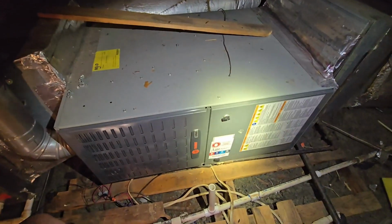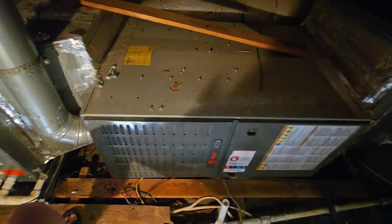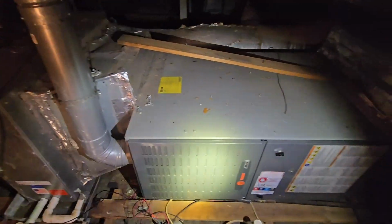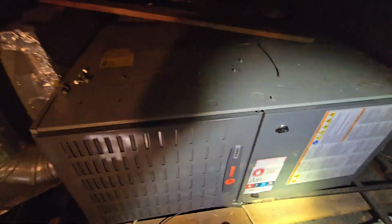So what we're going to look at is right here. And yes, that is evidence of previous leaks in the coil. So what we're going to look at is this right here.